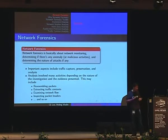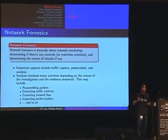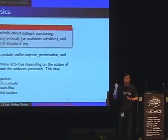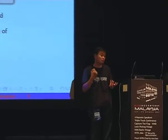But it may not be malicious. It could be attributed to a customer complaint. A customer calls you up and says, hey, I was trying to buy a laptop from your company, and I found out that somebody else has been using my credit card number. So it doesn't mean that you perform network forensics purely for intrusions or attacks.